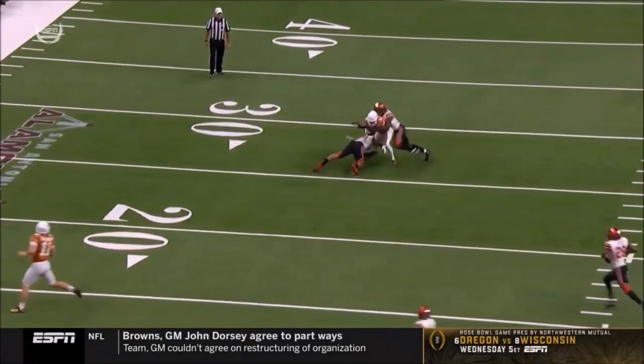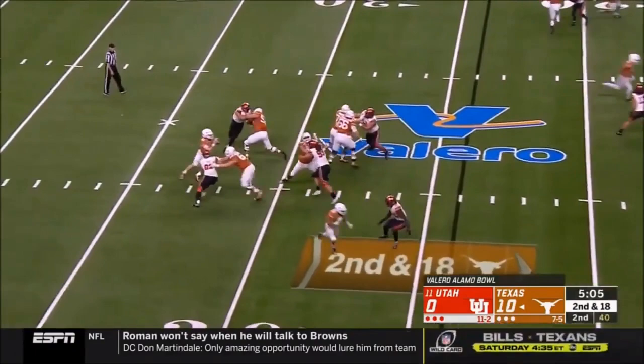Got Johnson on the right side. Ellinger steps up in the pocket. He's gonna throw. That one is knocked up in the junior quarterback.